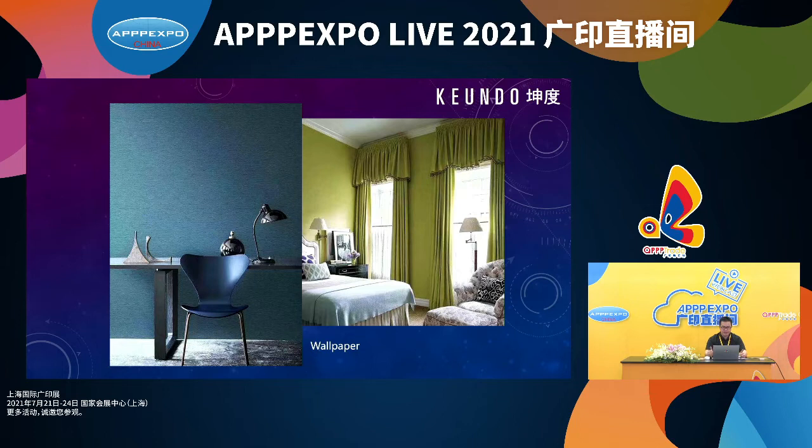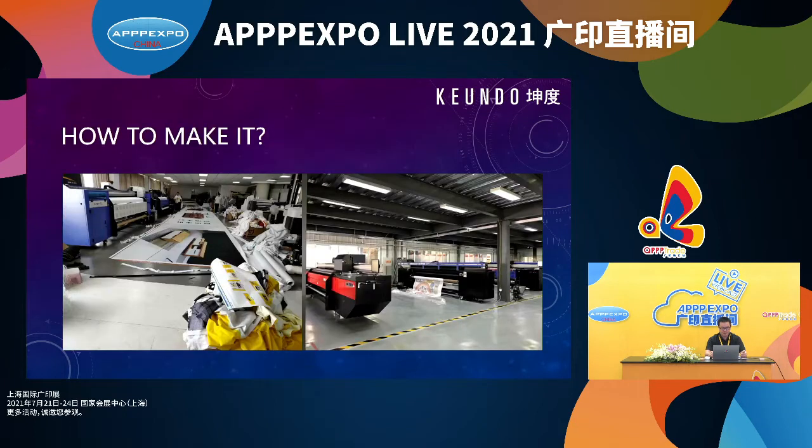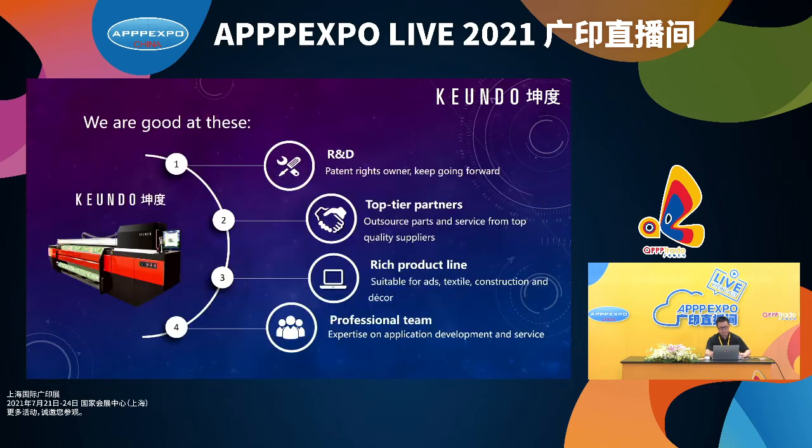Because the ink is water-based, it's totally green, so we can also use it for wallpaper as well. And so how do we make the soft signage? These are several themes on our customer side, and how to make the production for the fabric. So what advantage do we have?